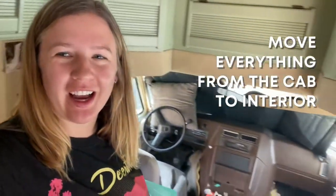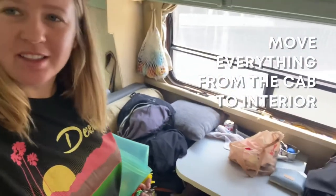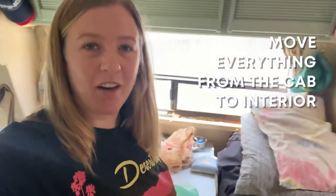Next step is we take everything from the cab and put it down here. So you can see the dinette, everything is kind of starting to be more filled out and more full. It makes it so that our RV isn't very usable when we're traveling, except for to drive and for the dogs.